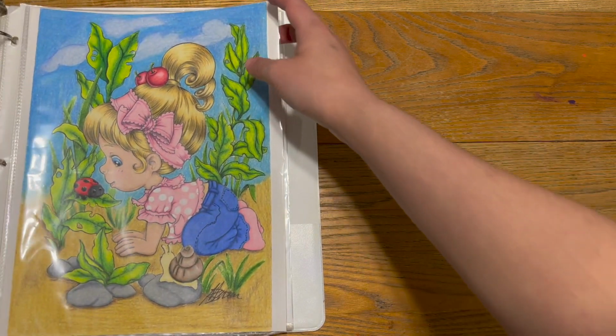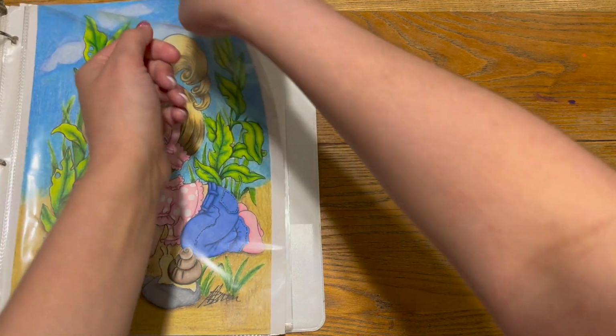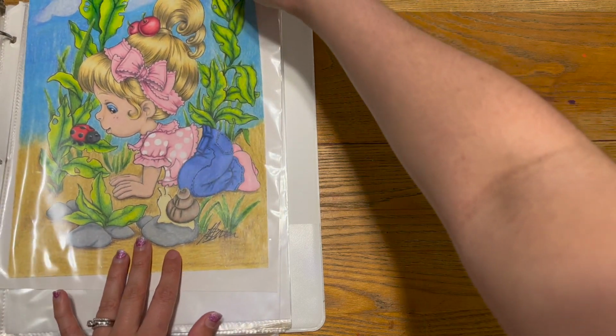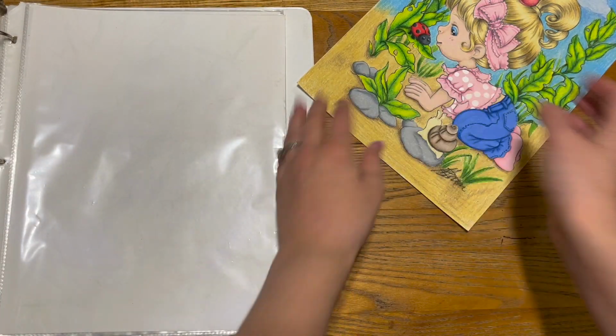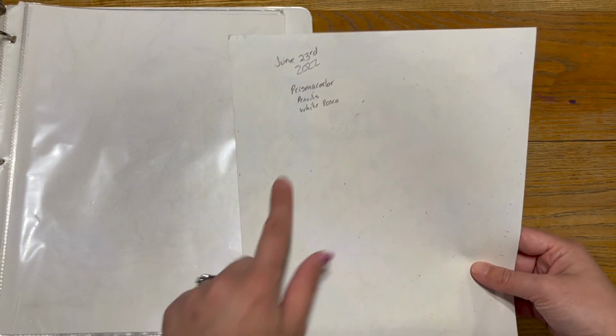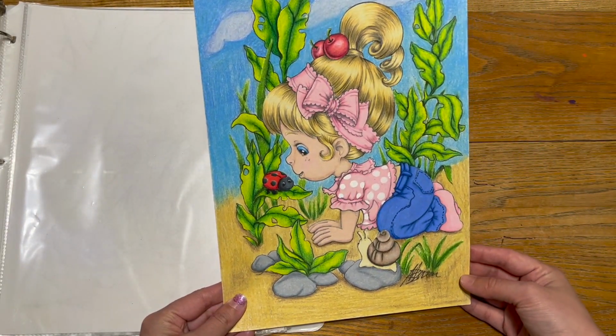I have a finished coloring page on the opposite side of the book showing, that will be in my next finished pages video. But this one, let's see if I can get it out, because I think I will have the date on the back of it. I should. June 23rd, 2022. Prismacolor pencils and white Posca. That's pretty much all I used for this one.